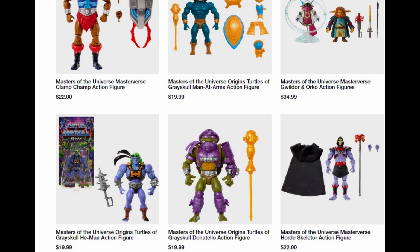2024 is the year of low production. These are hard to get. Anyway, you can still get Gwildor and Orko, $35. But I'm waiting for a sale that may not ever happen on those.